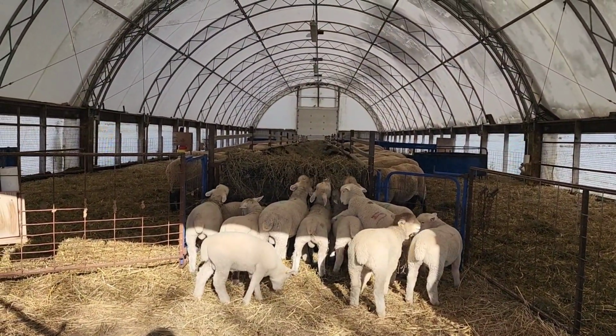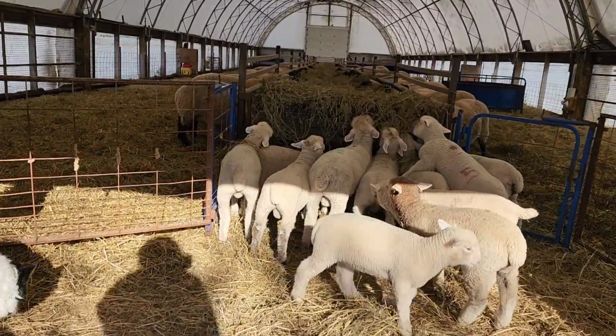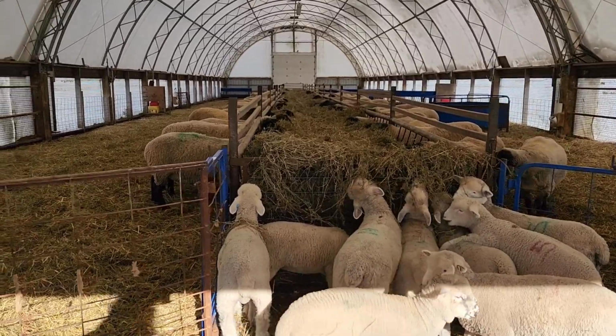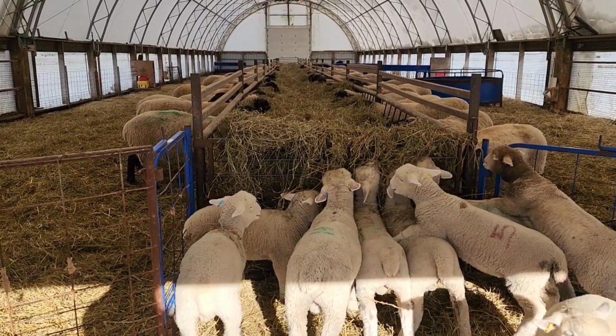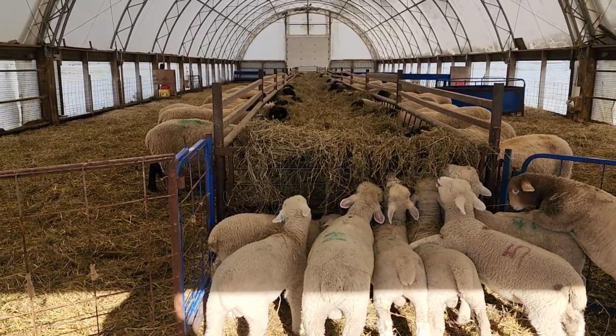We got a whole bunch of little Dorset lambs in here on the south side. And that's because this group of Suffolks just got fed some fresh hay. And all these lambs are taking advantage of the hay at the front here. Got a lot of alfalfa in there. They're liking that.